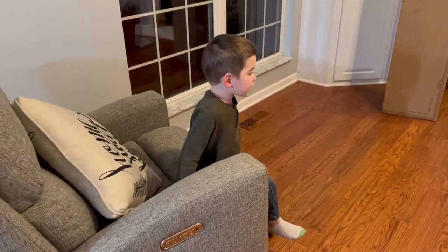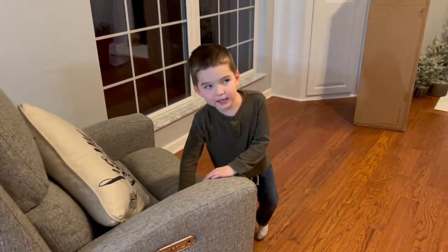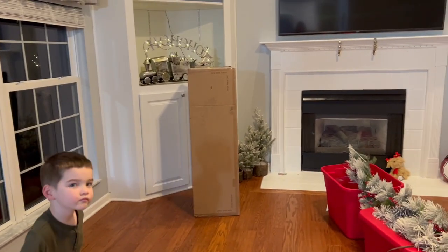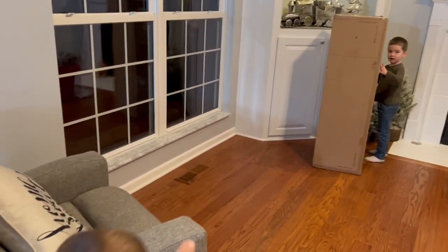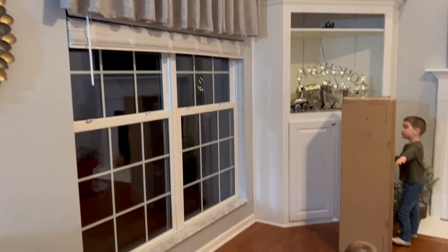What, Gray? We're going to open a Christmas tree. Yep, so here we are. I've got the tree in the box. We're going to get it out. I think we're going to put it right here in front of this window.